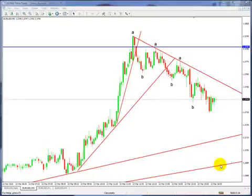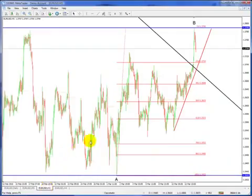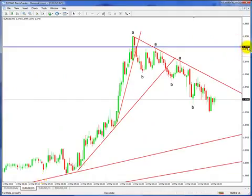Okay then folks, I just want to do a trade update and bring you up to where we are right now. If you remember in this morning's daily analysis video, I did in actual fact say that we would be heading for the level of 37.87 because we're drawing this line right here.